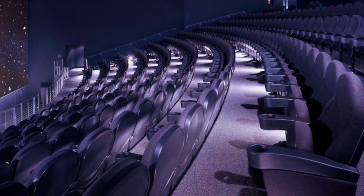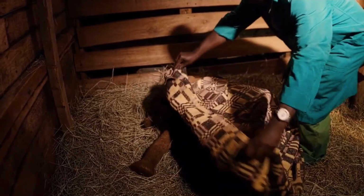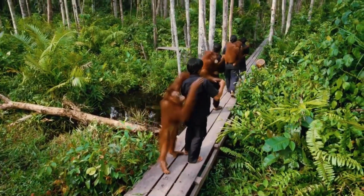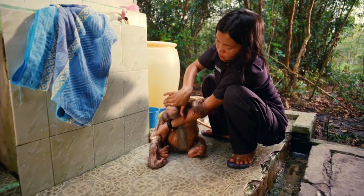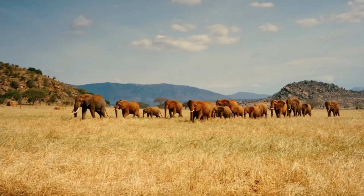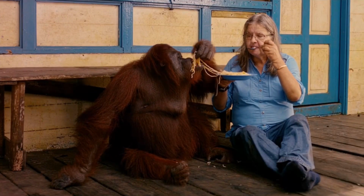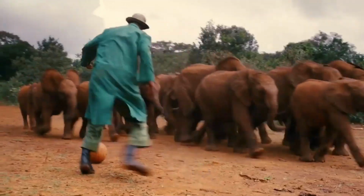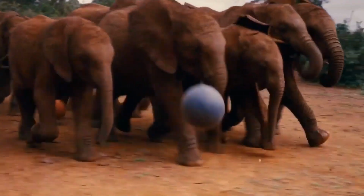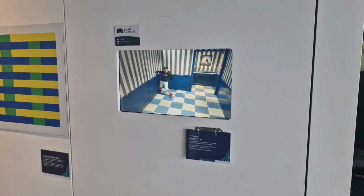Now get ready for the grand finale of my adventure, the IMAX theatre. The excitement was palpable as I walked into the theatre, knowing I was about to experience something truly extraordinary. The largest 3D screen in Glasgow transported me into the heart of the movie Born to be Wild. This heartwarming film introduced me to the world of orangutans and elephants and their incredible journey to survival. The 3D effects made me feel like I was right there beside them, experiencing their wild habitats up close.